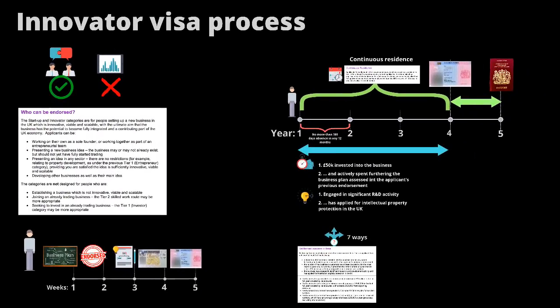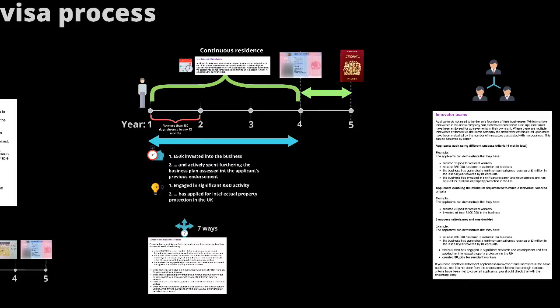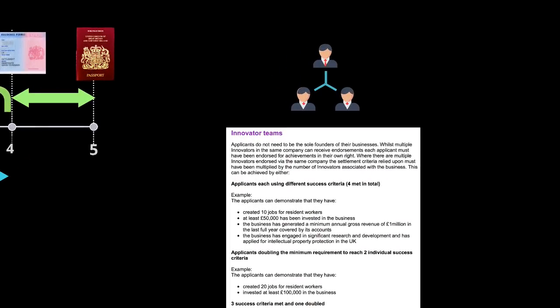So we're going to look at the innovator visa process, who can be endorsed, the application process, how you apply for permanent residence at the end of the process. Here that's called indefinite leave to remain. And then we're going to look at innovator teams as well, how you can apply as an innovator team and what you need to bear in mind if you're applying as an innovator team.